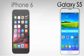In terms of thickness, the iPhone 6 is 6.9mm thick, which is of course an extremely thin device, but it's not the thinnest. We have another device that is thinner than the iPhone 6, which is the Galaxy Alpha. As compared to that, the S5 has 8.1mm thickness.